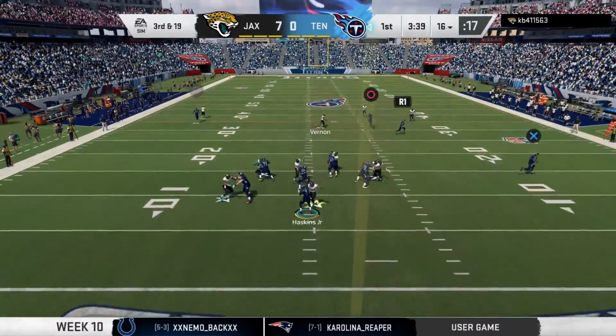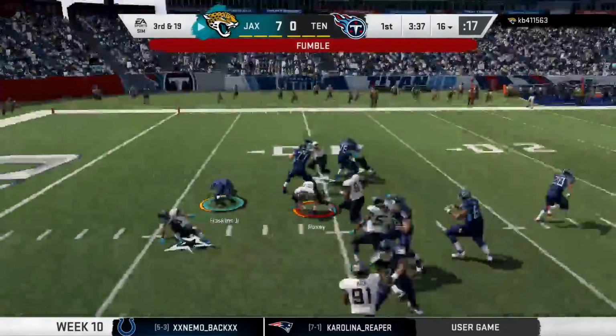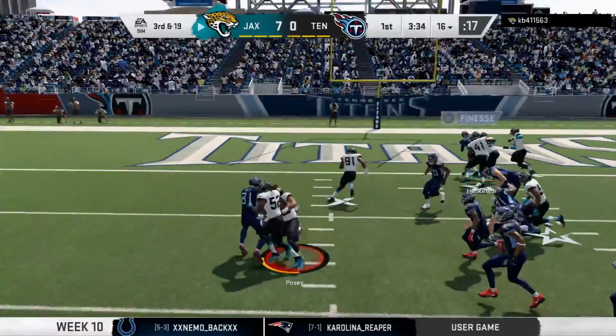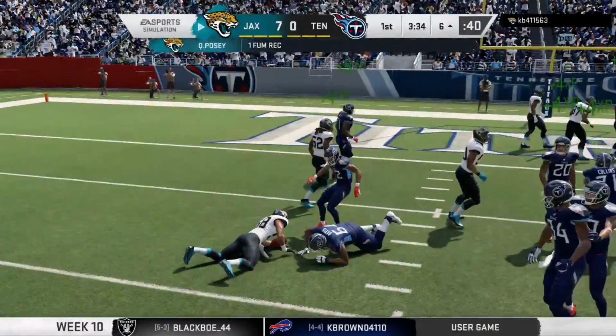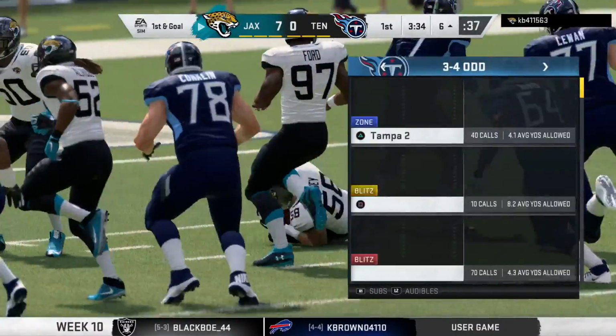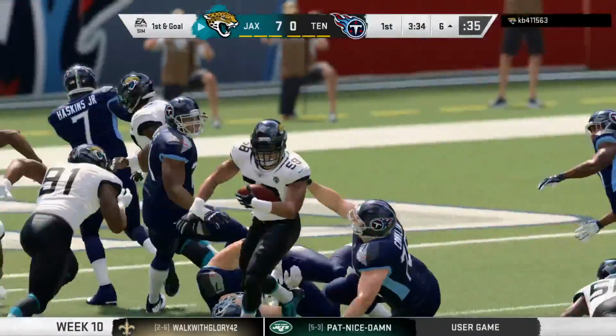Now Haskins, third and long. Haskins hit, and he lost the football. And the Jags grab it. And a tough turnover there, as now they will have it at the 6-yard line, first and goal.